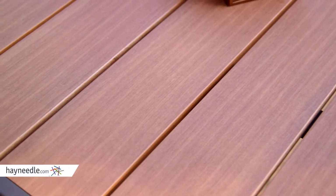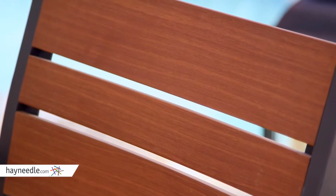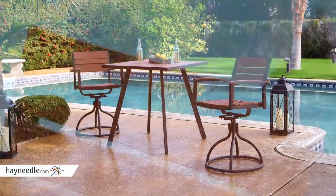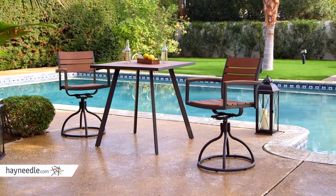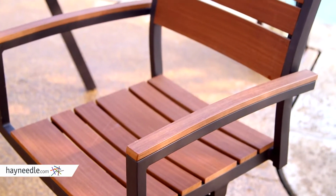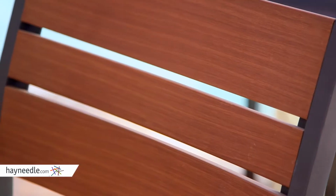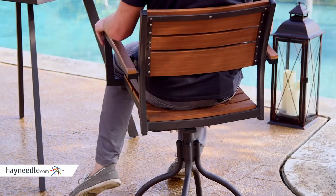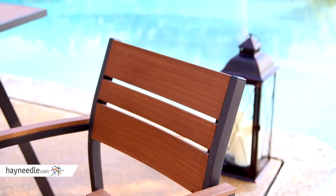This table and chair set also features faux wood functionality. The faux wood too is durable enough to weather the elements, and it's designed to look like real wood for a timeless, stylistic touch. The chairs are bar height, and the seat and seat backs also have a slatted design. But best of all, they feature 360-degree swivel action, an ideal complement to an ideal outdoor set.